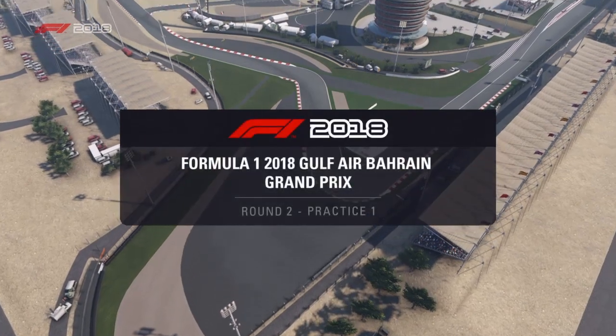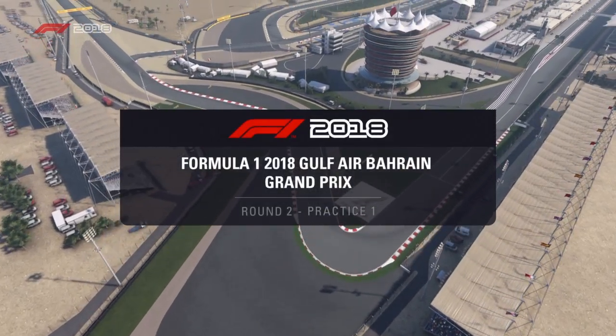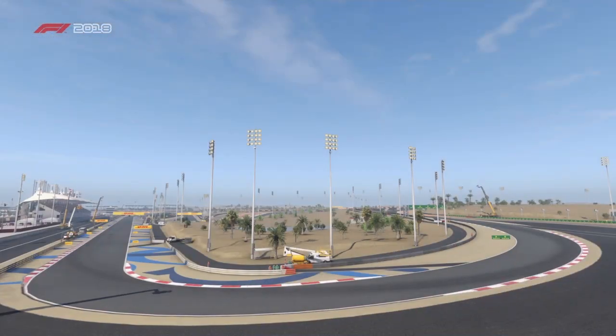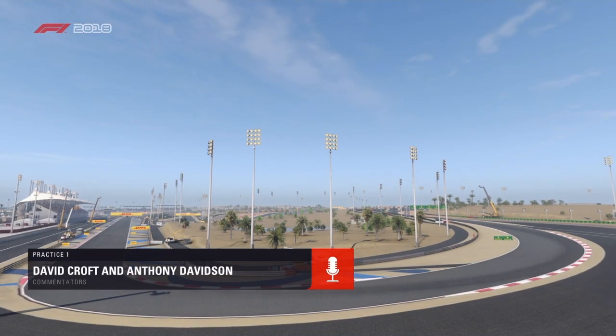But let's go to the practice session. Welcome to the deserts of Bahrain, where the Formula One circus has rolled into town. We're expecting the cars to appear out on track shortly to start today's practice session.